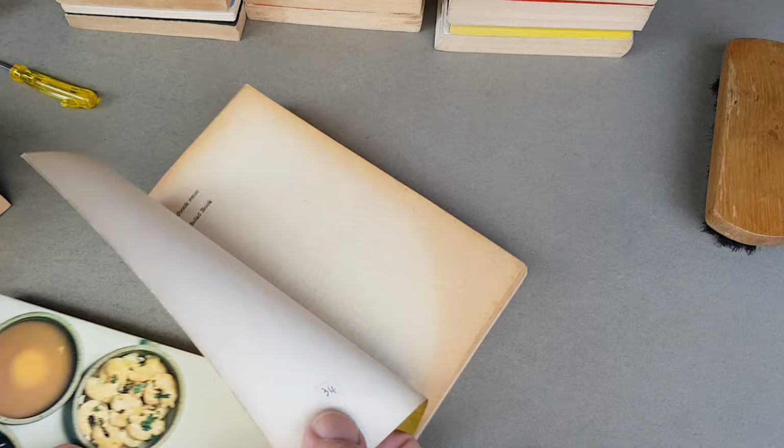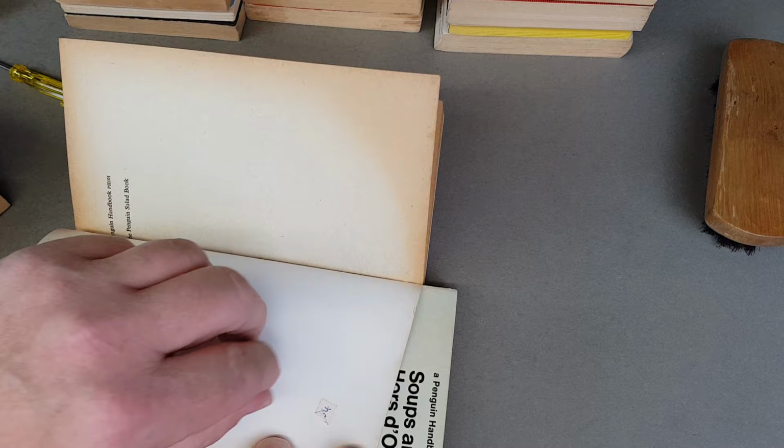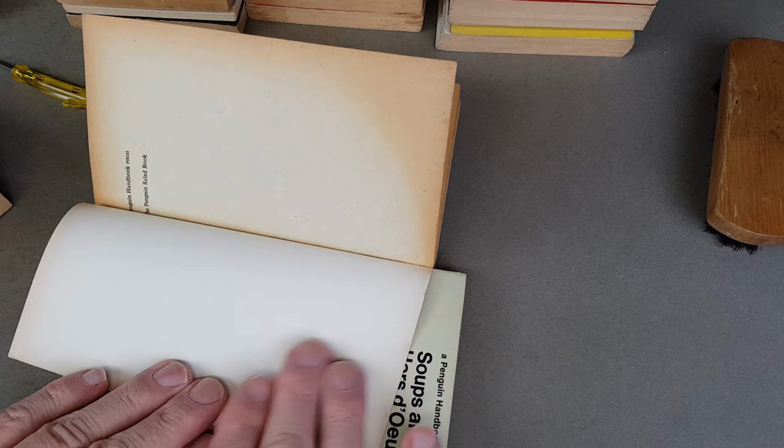I can't believe where this sticker is. The little 34. What does it mean? 34, we don't know. Teasing it off. There we are. The salad book is good again.